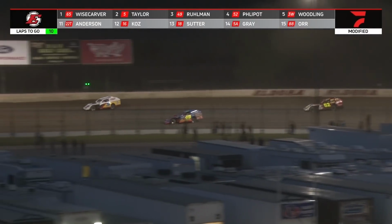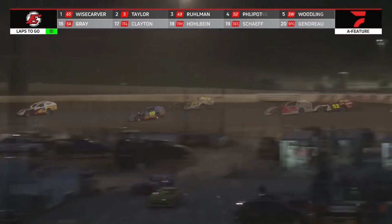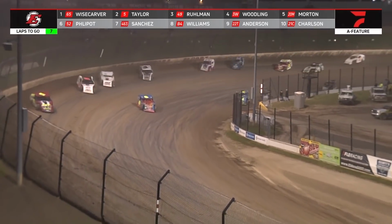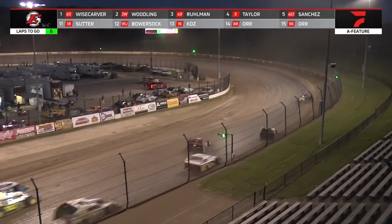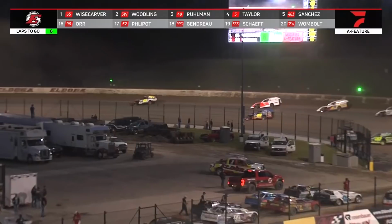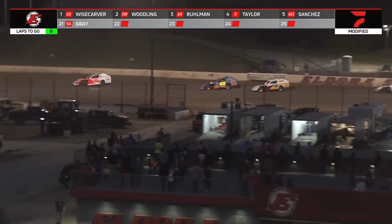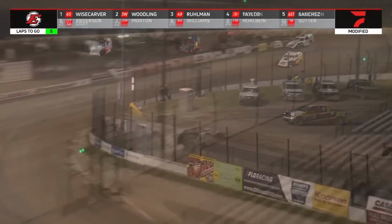10 laps down, 10 laps to go here in our modified feature event. Going from 4th to 2nd, here comes the Porpoise. Brian Ruhlman drives it in deep. He'll try to go to 2nd, and side by side, Woodling hangs on for now, as Weiscarver once again gets a little bit of distance up at the front with 6 laps to go. Woodling 2nd, side by side for 3rd with Brian Ruhlman and Taylor. Ruhlman cuts him off there and hangs on to that 3rd spot.